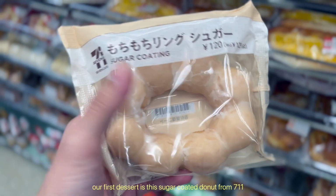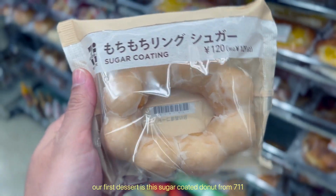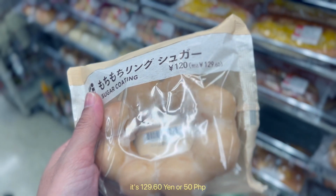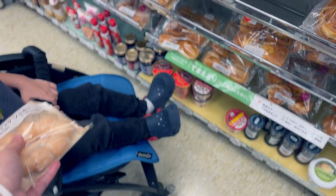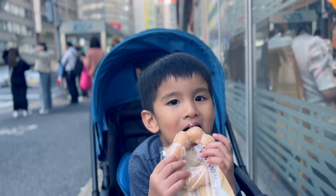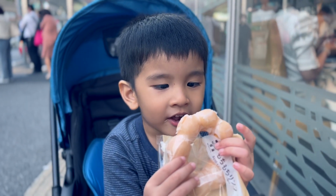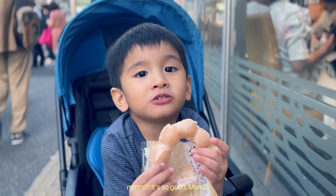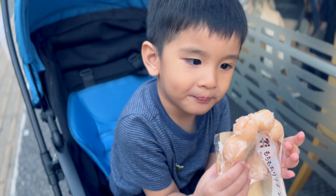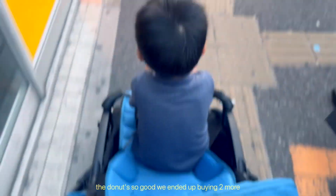Our first dessert is this sugar-coated donut from 7-Eleven. It's 129.60 yen. Let's get one for Kuya. It's so good. Can I try it? The donut's so good, we ended up buying 2 more.